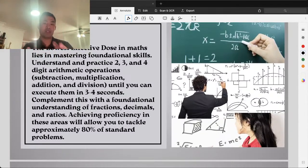Right? If you just master 2-digit, 3-digit, 4-digit calculations, subtraction, multiplication, addition, division, to the point where you can do it within 3 to 4 seconds, and you complement this with a sort of okay understanding with fractions, decimals, and ratios, you should be able to answer 80% of most maths questions, okay? In a selective exam, in a scholarship exam, and whatever.